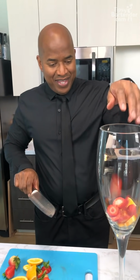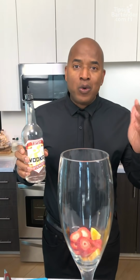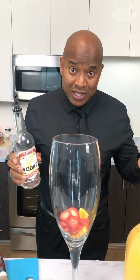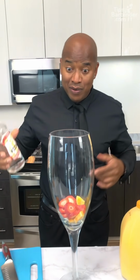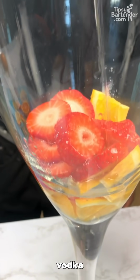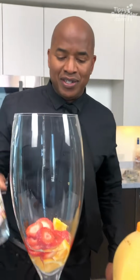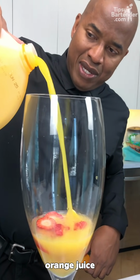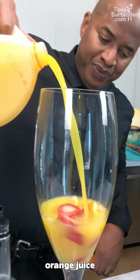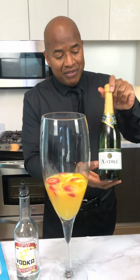Seriously. So now we begin with a bit of vodka. Typically, you don't see vodka mimosas, except on Tipsy Bartender, okay? Because all our mimosas are fortified. We don't go too much because it's not really about the vodka. Okay, so we come in with a little bit of orange juice. I think that's enough.